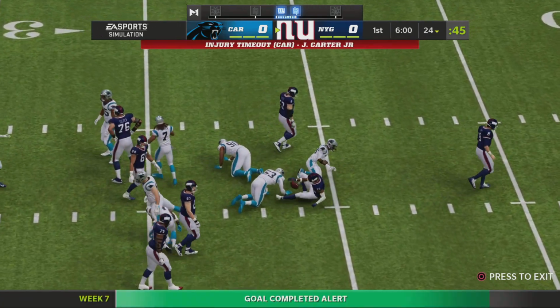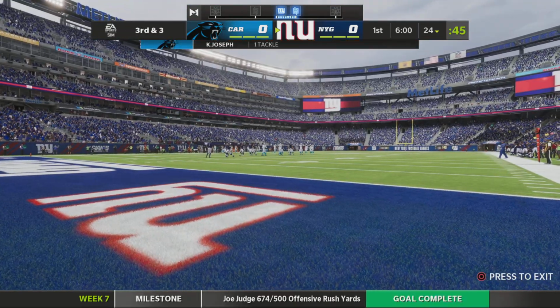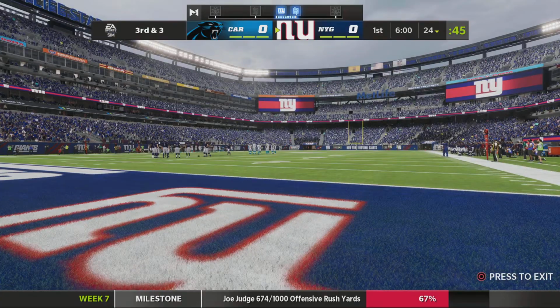And a short gain there as he'll get it up only to about the 24. Now whistles here, and it looks like we've got a Panther that's having some difficulty down there getting up. We'll get an update when we return to MetLife Stadium.